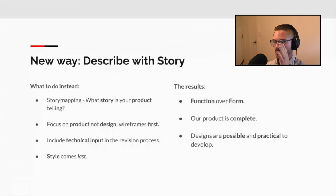We're going to do wireframes before we touch design. And the idea there is that wireframes allow us to see the product, see its functionality without getting caught up on colors or how round the buttons are. When I say wireframes too, we'll see this in a bit. Wireframes are designs that don't have any style. They're black and white. There's just squares. So we'll see those in a second.